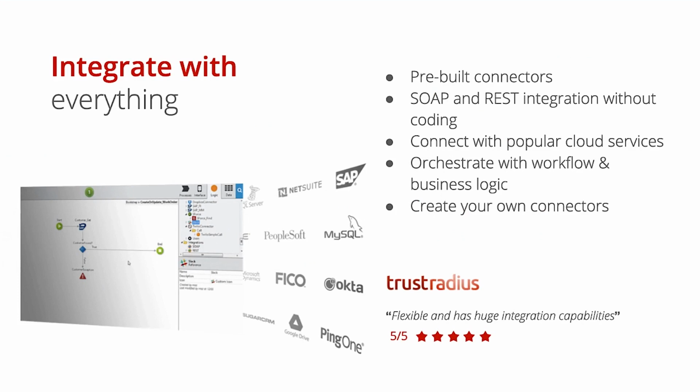And as I've mentioned, you can integrate with everything. There are pre-built connectors for NetSuite, MySQL, PeopleSoft, FICO, and so on. SOAP and REST integrations. And you can also create any connectors that you want for yourself as well.